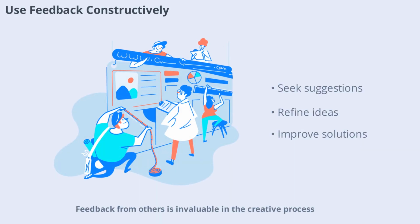Feedback from others is invaluable in the creative process. Be open to suggestions and critiques and use them to refine your ideas. Constructive feedback helps you see blind spots and improve your solutions before implementation.